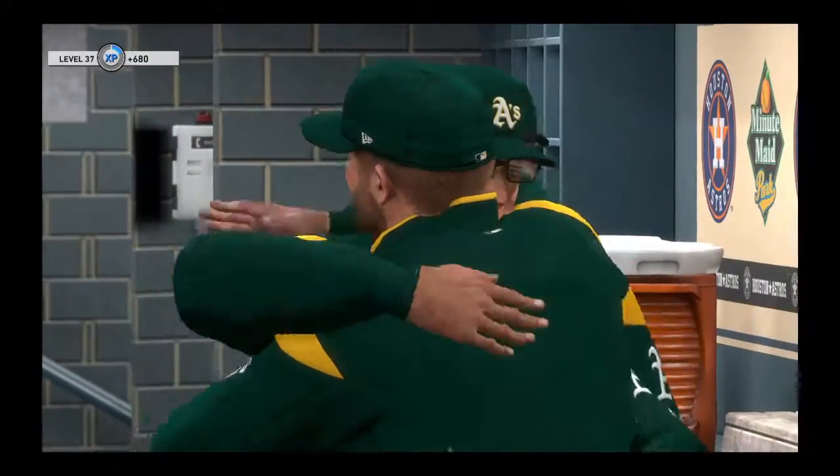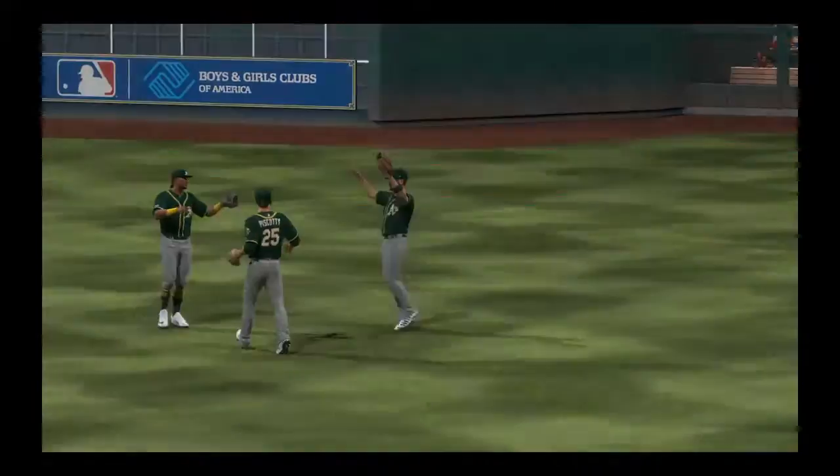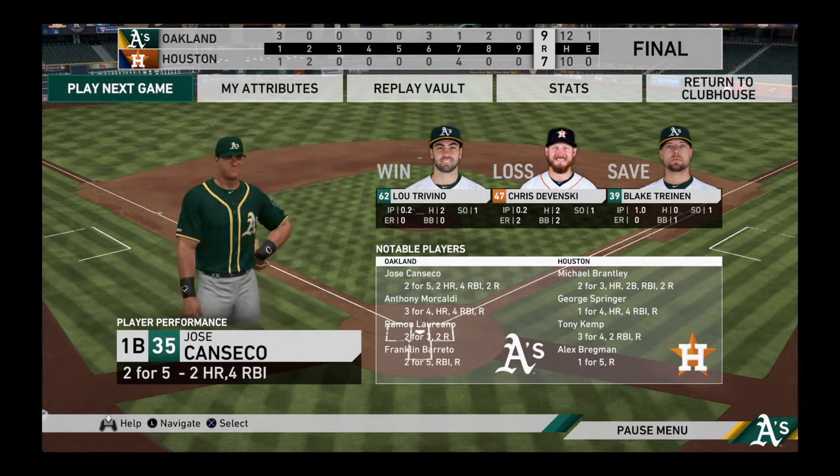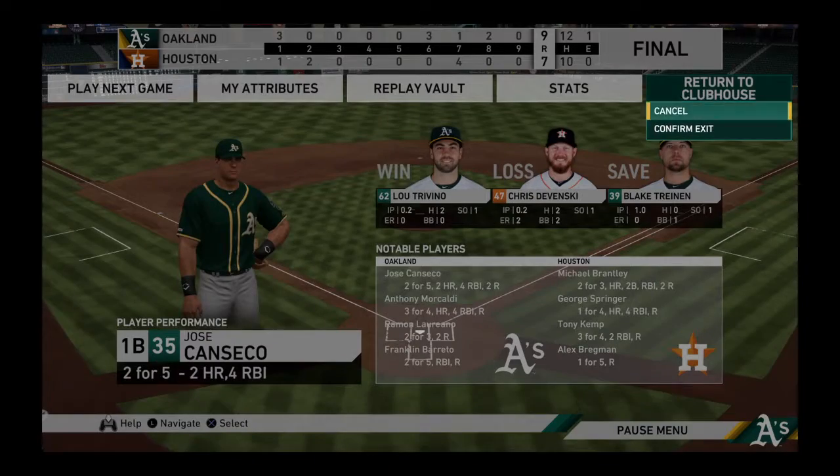He just keeps on going and going. That's save number 35 for the season. And he's proven to be as reliable as anyone in the game. 9-7, the final score in this ball game. Oakland posted a three-run first to propel them to the win. Lou Trevino.